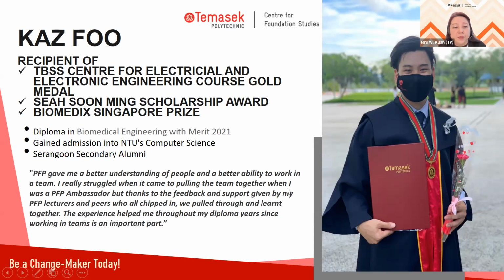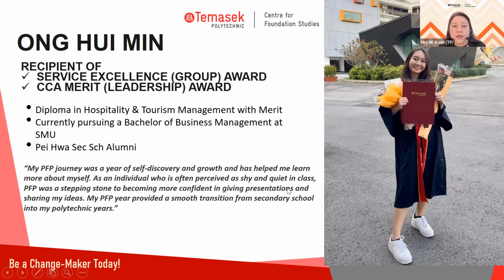Ong Hui Min is a recipient of the Service Excellence Group Award and the CCA Merit Leadership Award. She graduated with a diploma in Hospitality and Tourism Management with merit in 2021 as well. A Pei Hwa Secondary School alumni, she is currently pursuing a Bachelor of Business Management at SMU.